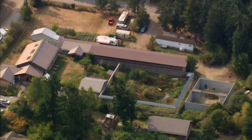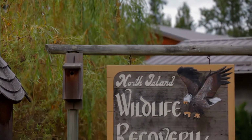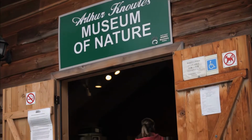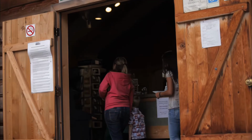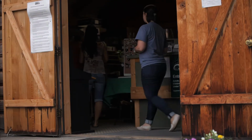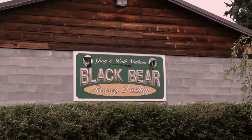Today you're at the North Island Wildlife Recovery Center, just on the east side of Vancouver Island, and we're approximately 10 minutes from Parksville. It's a beautiful village called Arrington. Here we do wildlife rehabilitation and education of the public about wildlife issues. So our mandate really is to care for ill, injured, and orphaned wildlife.